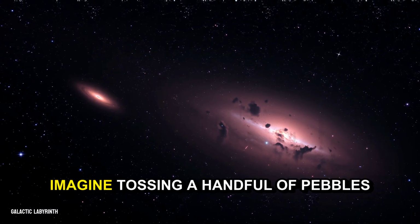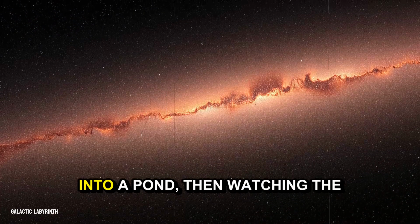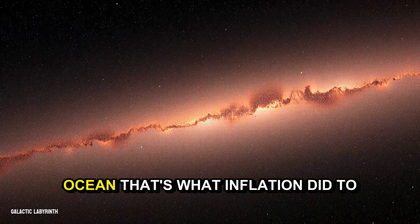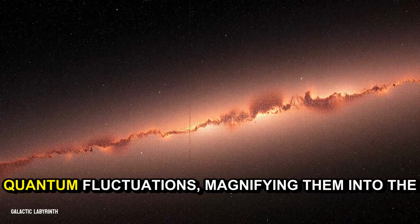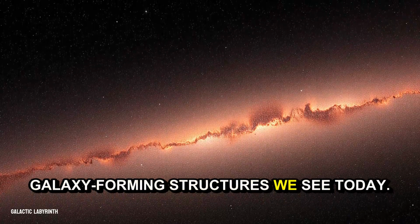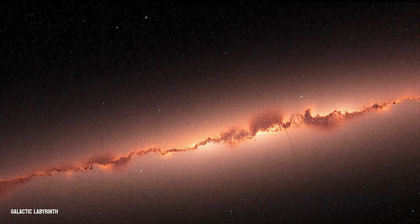Imagine tossing a handful of pebbles into a pond, then watching the ripples grow until they span an ocean. That's what inflation did to quantum fluctuations, magnifying them into the galaxy-forming structures we see today.